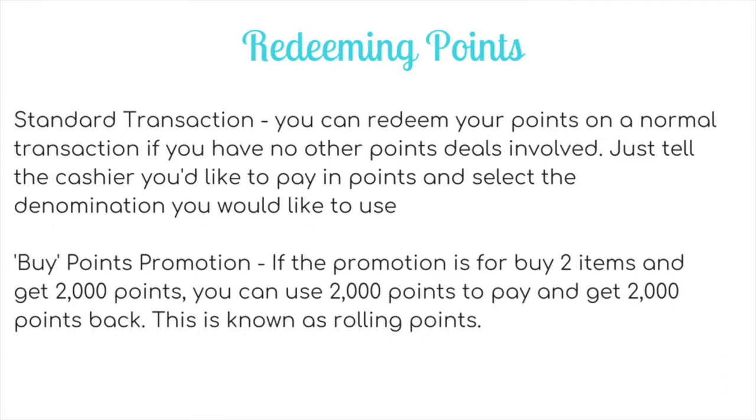So how do you redeem all these points that you're earning at Walgreens? There are a few different ways. If you are just doing a standard transaction where none of the items you're purchasing have any points deals attached to them, so none of them have a buy or a spend promotion, you can just redeem your points as is. Just tell the cashier you'd like to pay in points and select the denomination you would like to use. Some states allow you to use points towards tax, others don't, so just ask your store if you're able to do that. Otherwise, just pay the most amount you can.